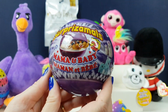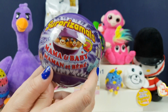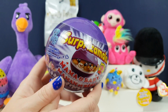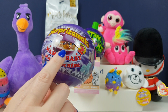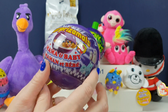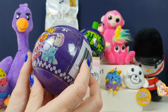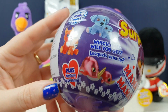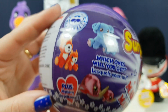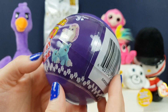Right. So this is Surprizamals Series 2, Mama and Babies. We really get behind on the Surprizamals here in the UK. I don't think we even saw Series 1 of Mamas and Babies. I know there were some Care Bear ones, I think, came out as well, which I'm dying to get here. And it's been loads of series as well, so we don't know if it's new for us, we don't know if it's new for you guys. But if you haven't seen them before, these are all the different ones you get. So it looks like you get the mummy and the baby in there, so that's really cute.